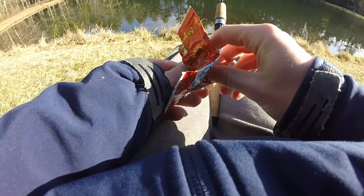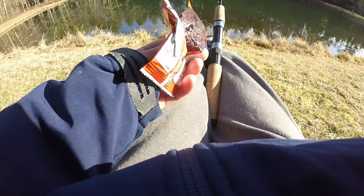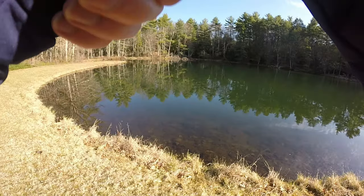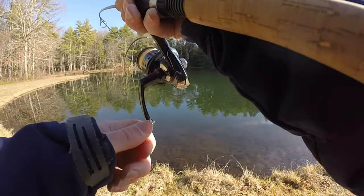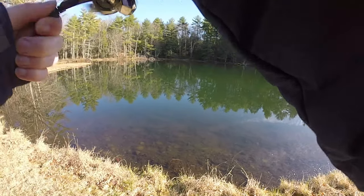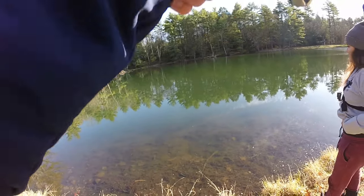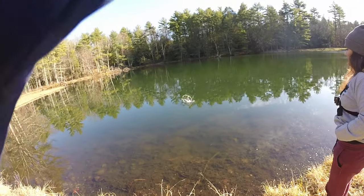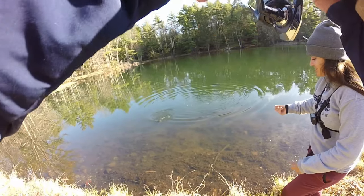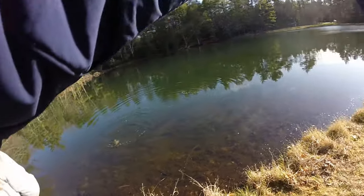Uh-oh. Recording again. I think so. I don't mind catching these brookies though. They fight so hard. Ooh, that one's so pretty. Oh yes, it's orange. It has so much orange and red on it. Yeah, baby.